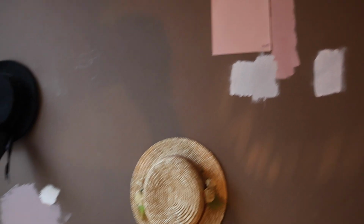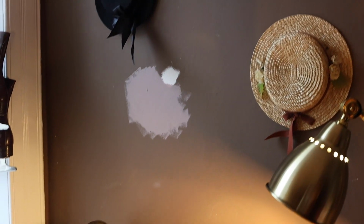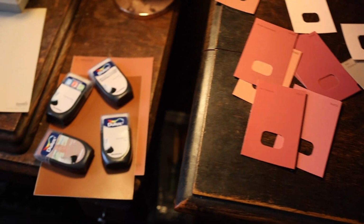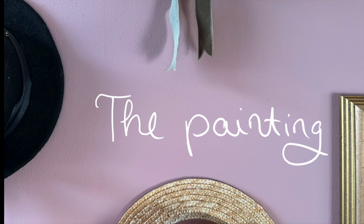But it was really difficult because most of the colors just felt either too Barbie or too grey. So I really like the Farrow & Ball Sulking Room Pink, but it was just very grey in this room. So I ended up going with Pressed Petal by Dulux, and it's a one coat paint. And I thought this was just good marketing, but it was enough.